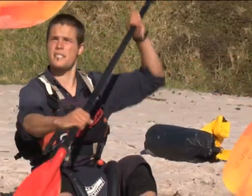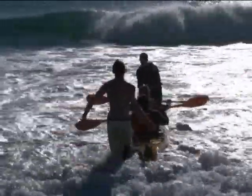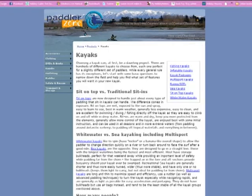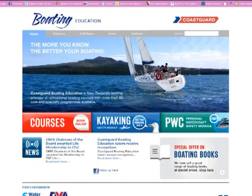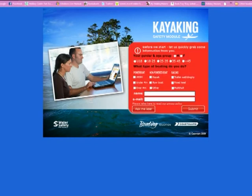If you've just bought a kayak, it's important to understand the limits of your ability. Getting proper instruction is one of the first things you should think about. This can be in the form of practical instruction or an online course to give you basic information. You can find out more by talking to a kayak retailer, a club, or a sector group like the Kiwi Association of Sea Kayakers or the Coast Guard Boating Education Service.